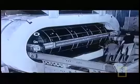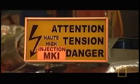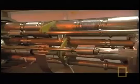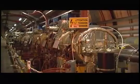The Large Hadron Collider isn't a new idea. For the past half-century, CERN scientists have smashed particles together. But this machine is bigger and better than anything that's been tried before. It's 7 times more powerful than its predecessor. It uses 120 megawatts of electricity every time it switches on, almost enough to power every household in the city of Geneva.